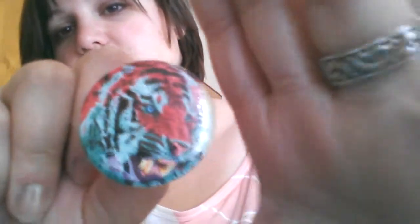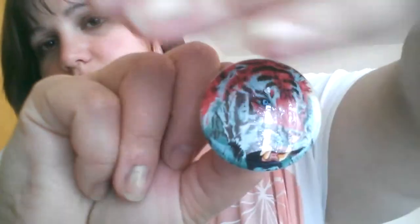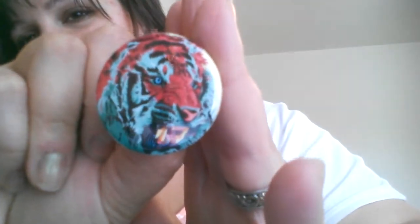I also get a tiger button. Watch out, tiger button. He's pretty cool. I mean, he's totally ferocious. He's got a very Japanese tattoo thing. Glare. Horrible, horrible glare. Can you watch out? Nope. Okay, there, yeah, he's got a Japanese tattoo kind of feel to him.